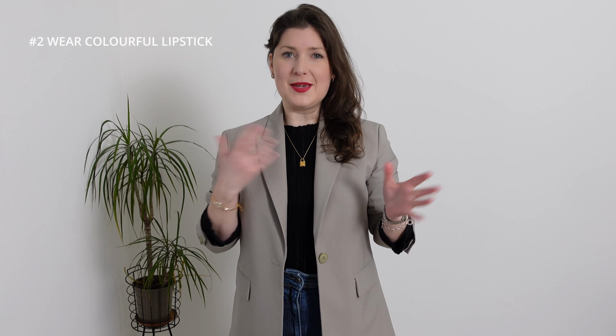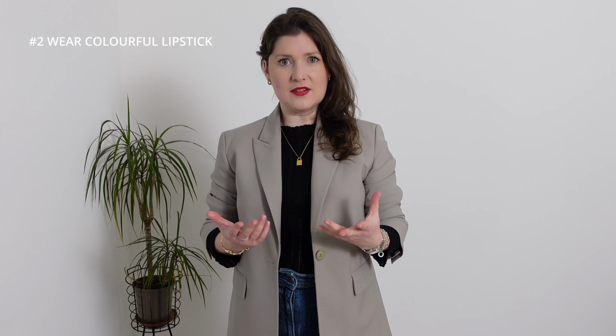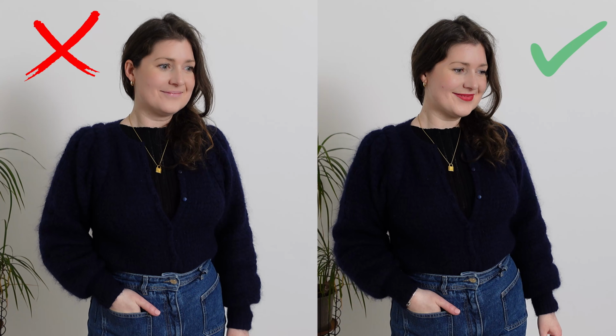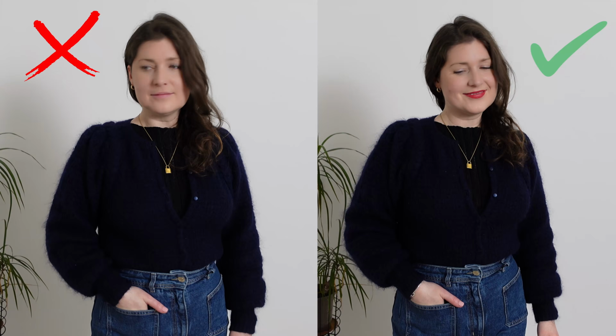The next tip is to wear a red or brightly coloured lipstick. Now, this may sound a little bit odd as a how to look expensive tip, but what I've found is that when you look really well groomed, then that can really add to and complete your look. So adding a lipstick in a brightly coloured shade really finishes off the whole outfit. It gives it a pop of colour, and it just ends up creating a really elegant and classy vibe, which naturally makes you look more expensive.